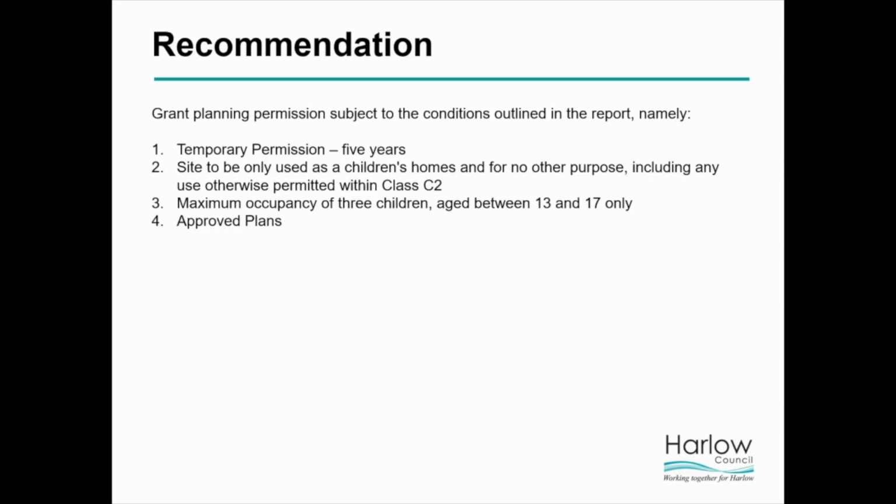The recommendation is as listed in your report. We have suggested a temporary permission just for it to be monitored, and they would need to come back at the end of that period if they wished to convert it to a full planning permission. The site is to only be used as a children's home, otherwise used as C2, with a maximum occupancy of 3 children aged between 13 and 17.